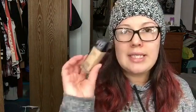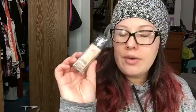I still have a few products to go through. I finished up a foundation. This is my absolute favorite drugstore foundation. This is the Fit Me, the Dewy and Smooth. This is a shade 120, Classic Ivory. I have already repurchased this one. I have to have this in my collection.